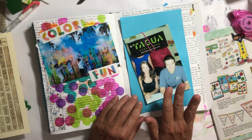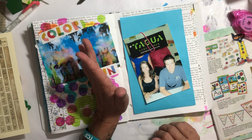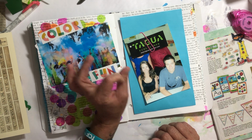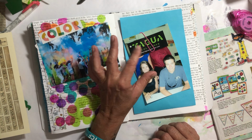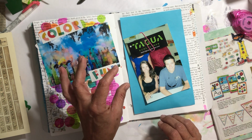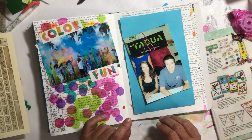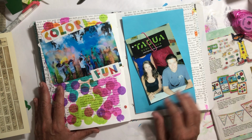But yeah, I want to get caught up in this book, and of course finally film a few more videos for the Creative Cousins Journal, and then get that wrapped up and sent out, because good grief, that poor girl, she's been waiting a long time for it, and I feel terrible about it.